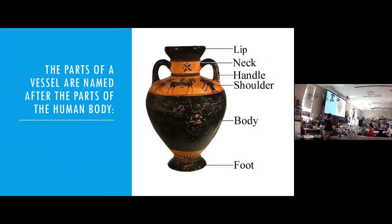So that's not anything that you have to necessarily write down or sketch in your notebook, but it is interesting to note that the parts of the pot are named after parts of the human body. So if I'm walking around and I say to you, oh, your lip is kind of uneven, or oh, that belly is kind of not really the same on all sides, you'll know what that terminology means.